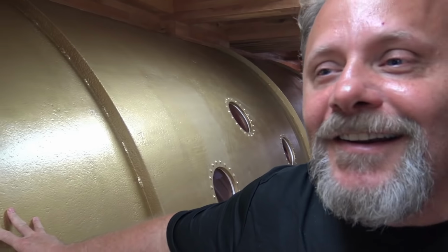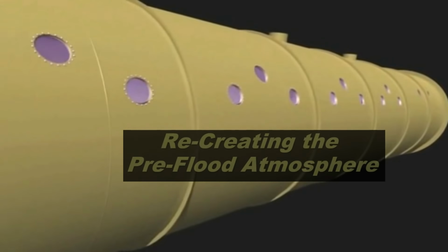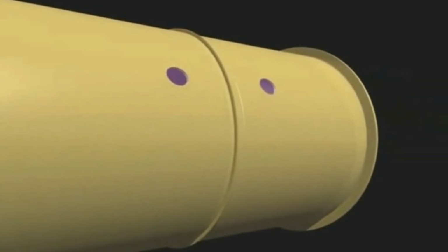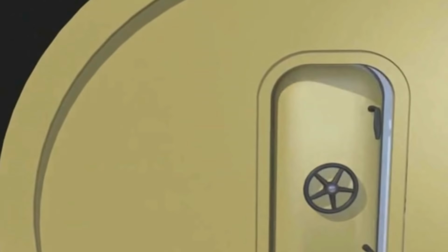And so this right here is the experimental biosphere that they're designing. We're going to get special access inside, the first ones to go in with cameras. What this is going to do is recreate the atmosphere that we had back then, before Noah's flood. If so, whatever they put inside this chamber should have tendencies to grow larger, proving why everything was so large back in the days of the dinosaurs.